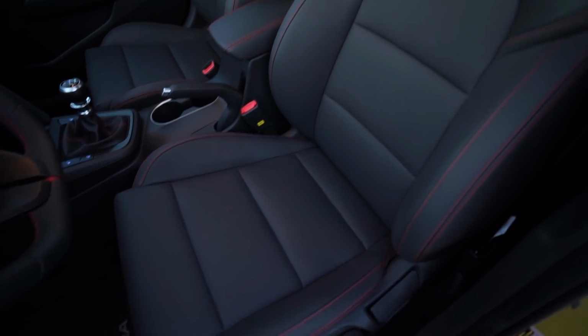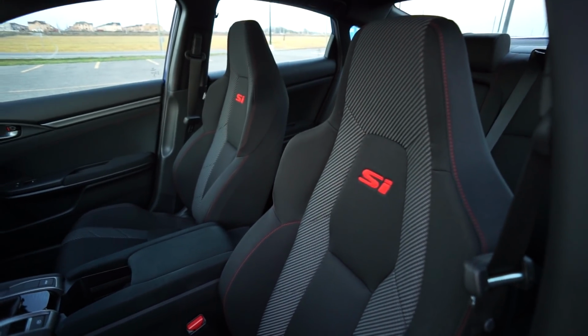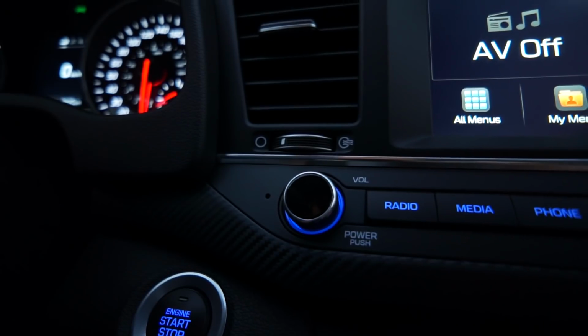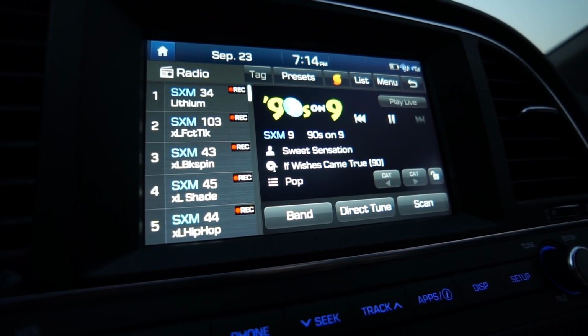I have leather seats in the Elantra. I have cloth seats in the Civic, but with a carbon fiber pattern. Carbon fiber stitch. I think these ones are a little more comfortable, but the Elantra ones are a little nicer. I think the Elantra ones are more comfortable. I have a pull e-brake in the Honda Civic Si. I have a handbrake, old school. Lucky. You've got a volume knob in the Elantra, don't you? I do, and we both have very good infotainment, but I think the one in the Elantra wins.